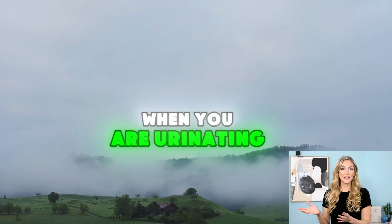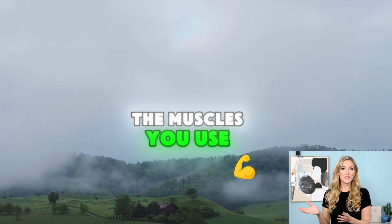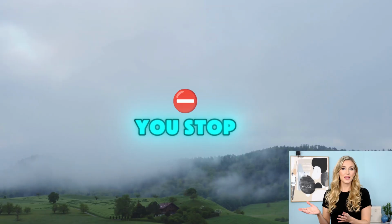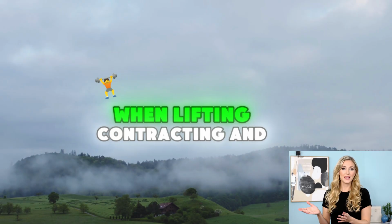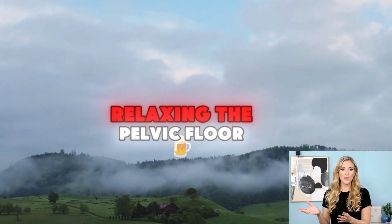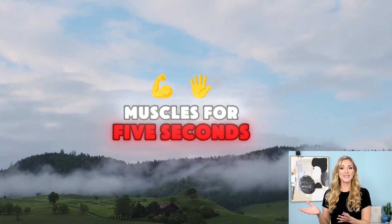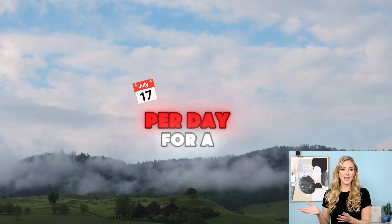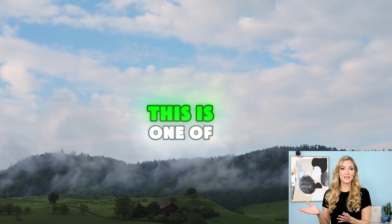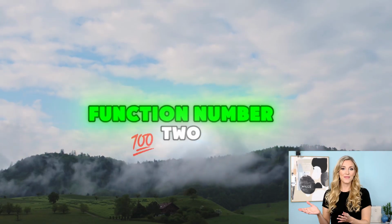However, a tip to better locate these muscles is as follows. When you are urinating, try briefly stopping the flow of urine. The muscles activated when you interrupt the urine stream are the muscles you need to stimulate when lifting, contracting, and relaxing the pelvic floor. Another tip is timing. Contract and relax these muscles for 5 seconds. Perform a set of 10 repetitions, 2 to 3 sets per day, for a minimum of 6 weeks. This is one of several protocols that can help you improve your sexual and ejaculatory function.